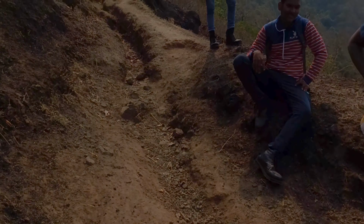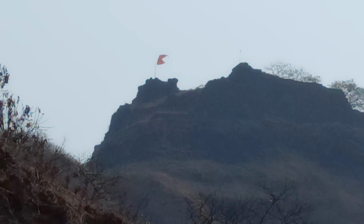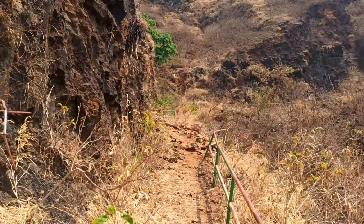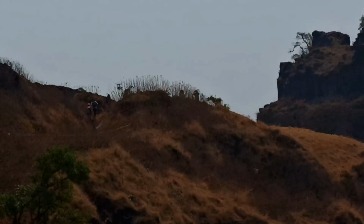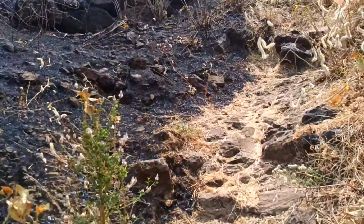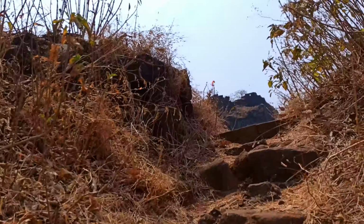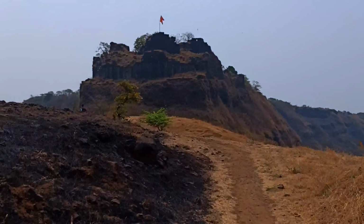Just turn around this corner and there we see it, the fort. We are almost there. After more than 2 hours of trekking through the forest, we have arrived at the top.